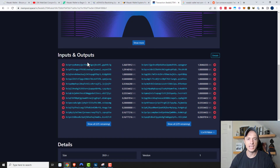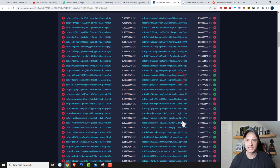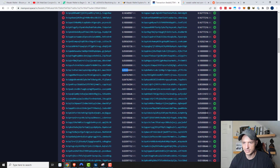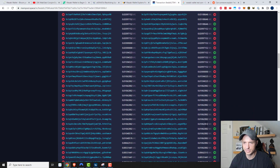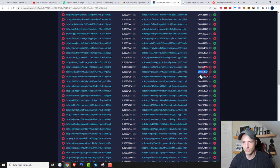And here's where we can see all the inputs and outputs of the transaction. As you can see, there are a lot of them right here. And you'll notice that there are some similar sized chunks. So we have 0.1, 0.1, 0.1, 0.1, 0.1, 0.5, 0.5, 0.5, 0.5, and so on. And over here, we should have a lot of similar sized chunks. So we have 0.02, 0.02, 0.02, and hopefully you can see 0.00354294. So it's all the same size.